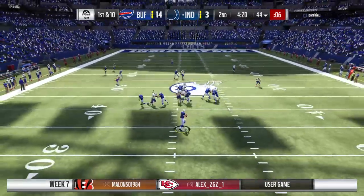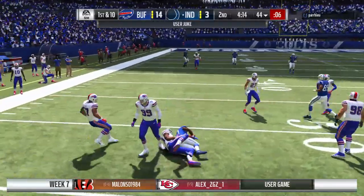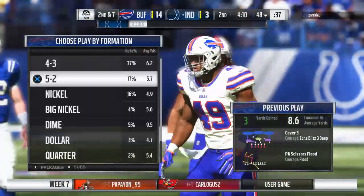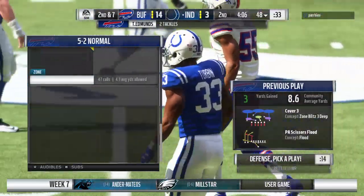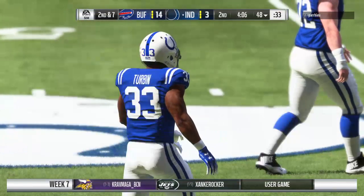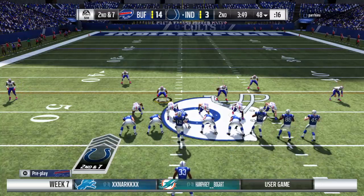Play fake to Turbin. Now Luck. A dump down to Turbin. He had a great move, but he'll still be stopped shy of midfield. Give him 3 on the play, and it'll make it second down. I know most of the time when the ball's in the air, you're thinking wide receiver, tight end, but running backs, they can be a big part of any passing offense nowadays. Under 4 to go now as the clock runs, and they come up on second down.